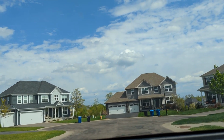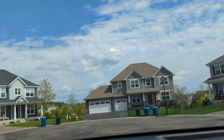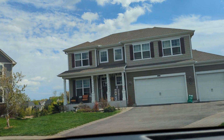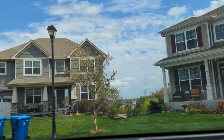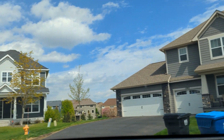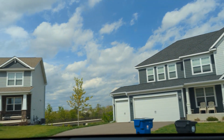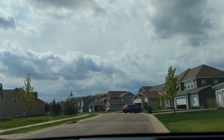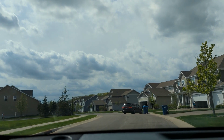Again, you can see that it's a little newer construction, typical 3-car garage. The hardie board or fiber cement board on the exterior of the house. A little bit more craftsman style. Again, that's what you're going to get in the newer constructed homes in this neighborhood.